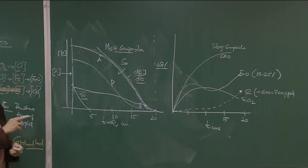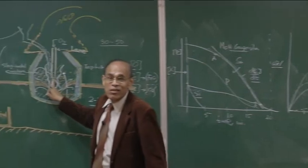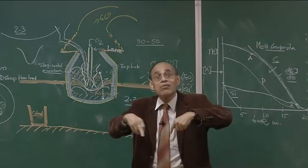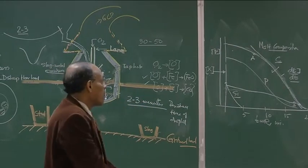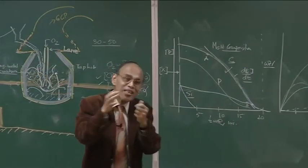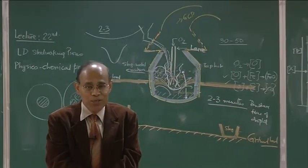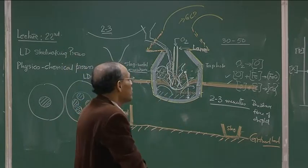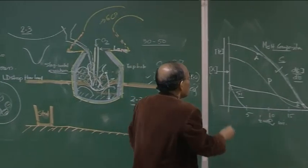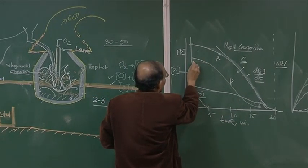In the basic Bessemer process there was no emulsion phase, but there is bottom stirring. So the stirring really caused the dephosphorization reaction. But in the Bessemer process, not much heat is available initially, because it is not a pure oxygen jet but an air jet injected from the bottom, and a lot of heat is carried away by nitrogen. So what happens in the Bessemer process? The phosphorus line was like this. For some amount of time, there was no phosphorus removal.